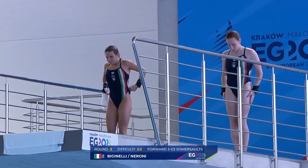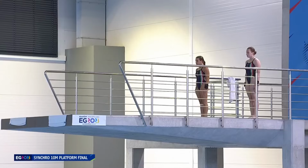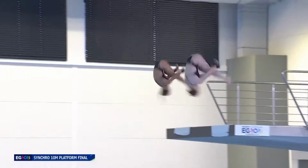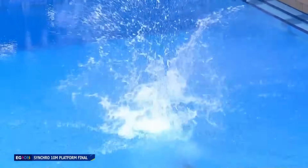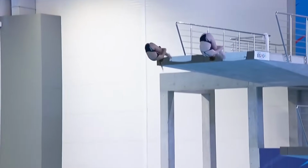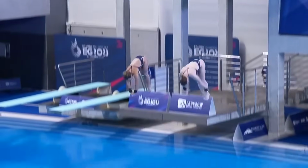Now we have Team Italy, a forward 3.5 somersault pike for Maya and Elettra. You see Elettra counting. Very good somersaulting. In the air, they are exactly in the same position and spinning at the same speed. Unfortunately, for both divers, it is not fast enough to get completely vertical. They get in the water very short and still in a pike position.